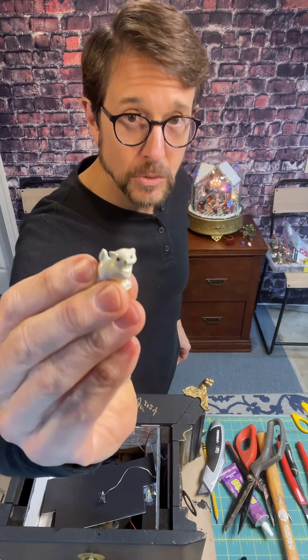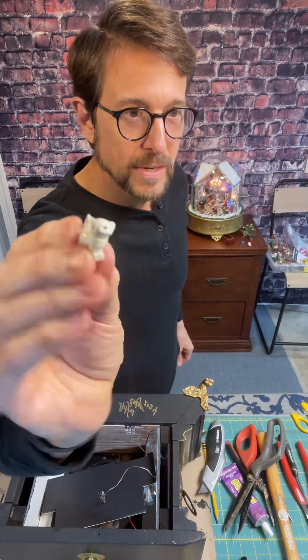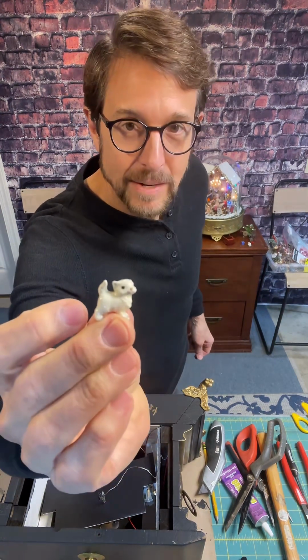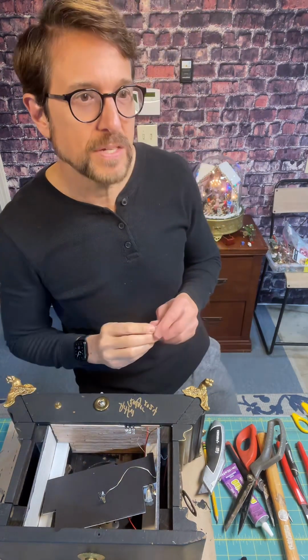And I found this too in an antique mall, in a glass case. It was $2. Again, who is going to buy this kind of stuff? You might buy it and put it on a shelf, but it's going to be living inside this little scene. And we're going to get to that scene right now.